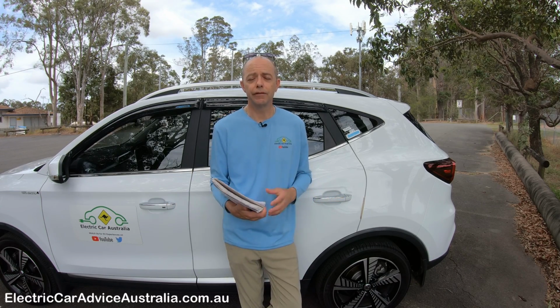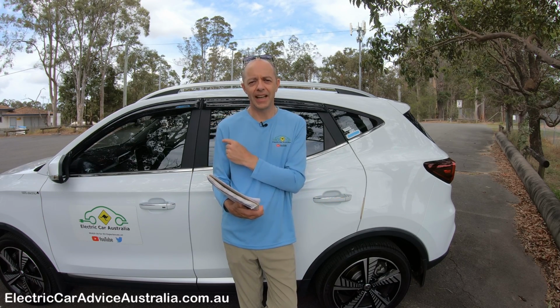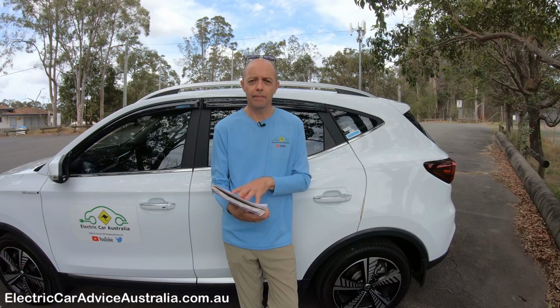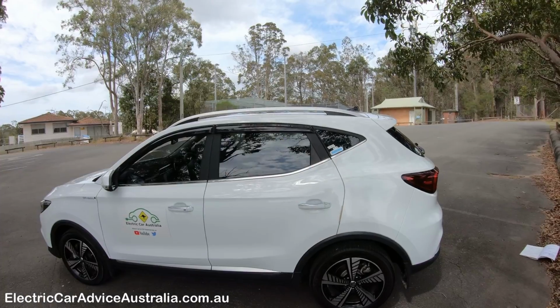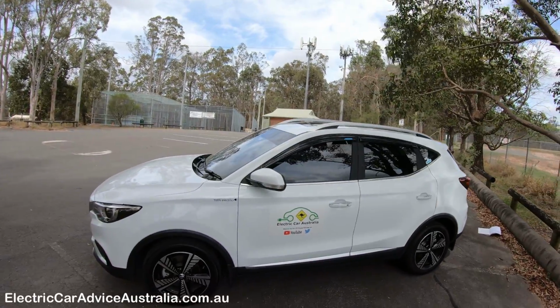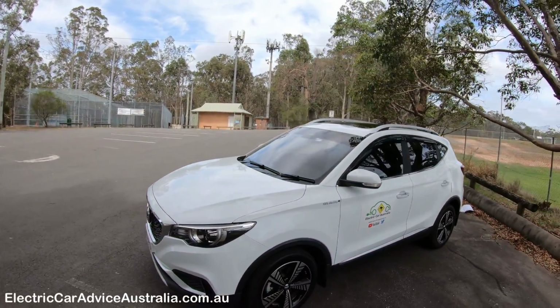So talking about those different models, this was an Essence model, so a ZS EV Essence, and that was the only model that was brought to Australia back in 2020. So let's have a look, just a 360 degree around the vehicle. Now look, these aren't anything spectacular.